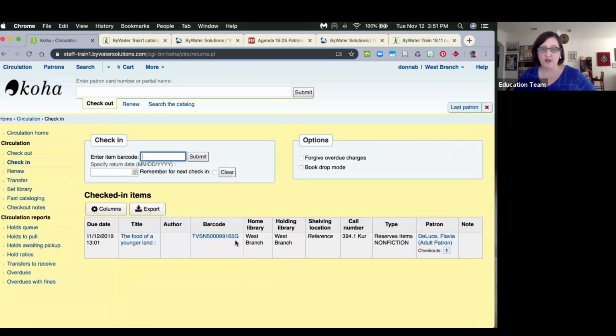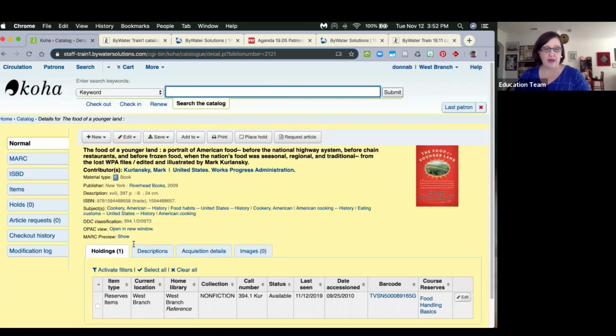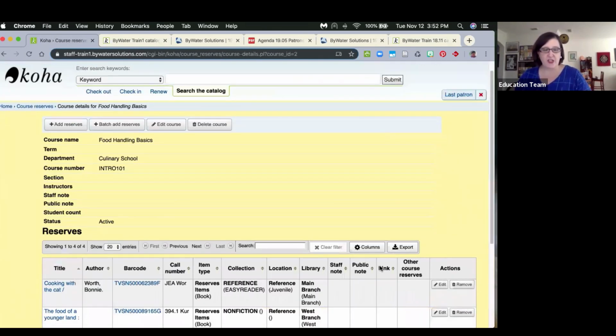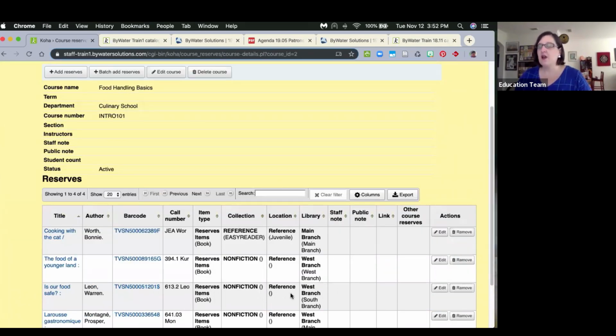Instead of the item showing as being on the cart, it's actually going to show where it belongs. So I've checked that item in. When I look at this record, if I had cart turned on, it would show that it would be at the cart. But when I look at the course reserves information, it shows its proper location. So again, if you are using cart, which we don't have turned on in our training system, it would show you cart, but when you look at it in the course reserves, it actually shows you where it really is. So again, a nice little update there that's going to show you where those items actually are.